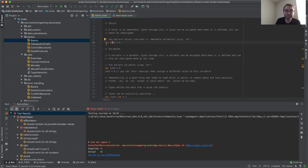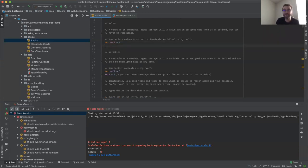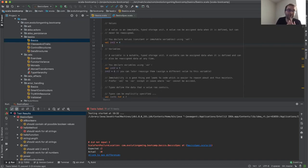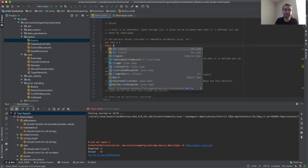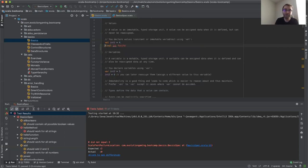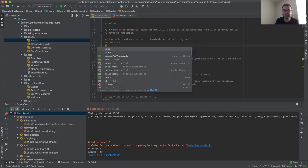So this is defining a value, and this is defining a variable. A value is something that you define once, and then you cannot assign a different thing to it. This here is not going to compile. It's going to tell you there's a reassignment to val. If you are Java developers, it's a bit like final int something. And if you are TypeScript developers, then this is like const.